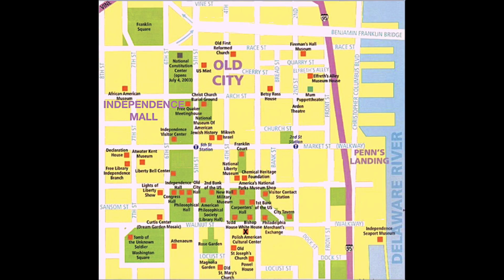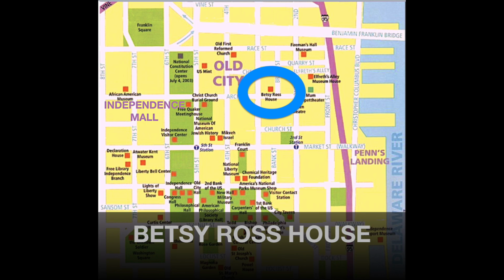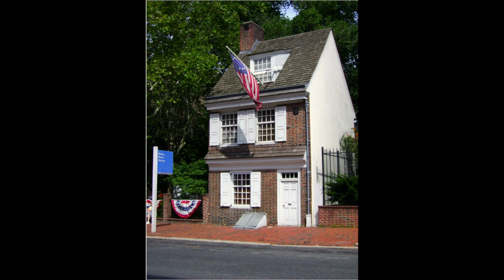Just a few blocks away, we'll find the birthplace of another iconic emblem, the American flag. Betsy Ross House. One of Philadelphia's most visited historic sites is a simple colonial home where Quaker upholsterer Betsy Ross is said to have sewn the first American flag.